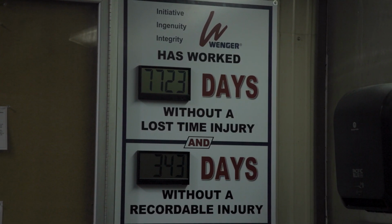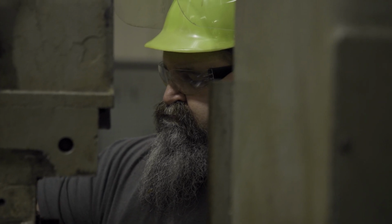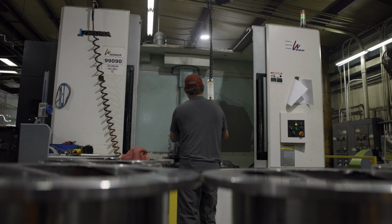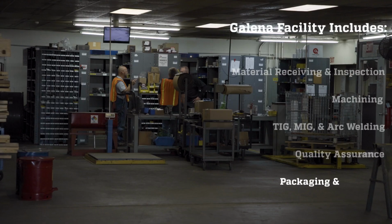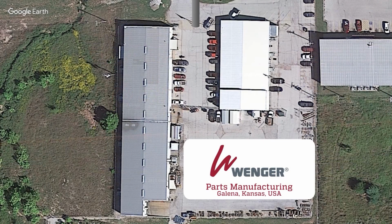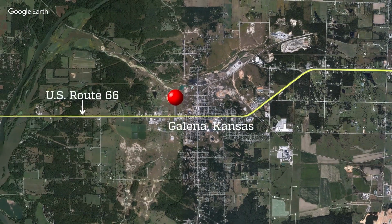Throughout the facility, associate safety is our #1 focus. We're proud that we've had no lost time incidents in over 21 years. Our shipping team has the experience to get parts to customers anywhere in the world, often on an expedited basis. The facility is located very close to several major highways in the center of the United States.